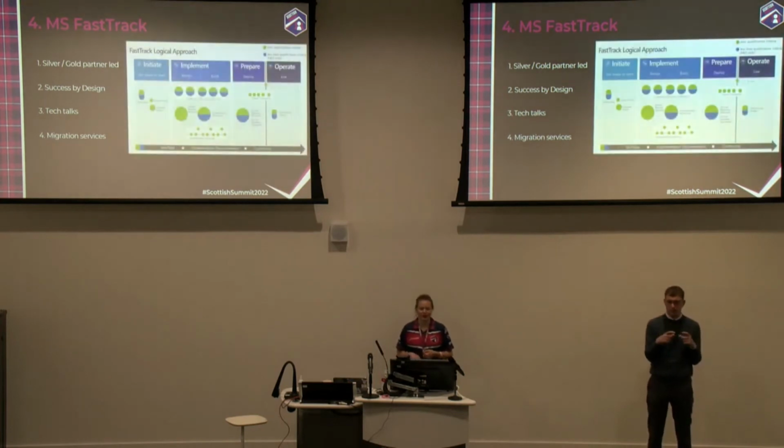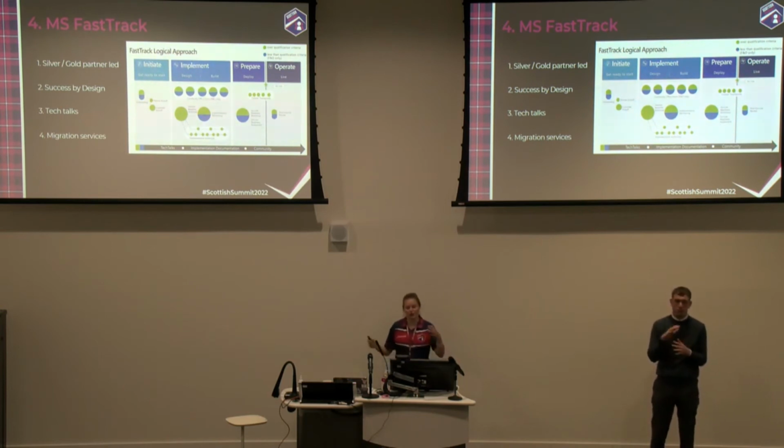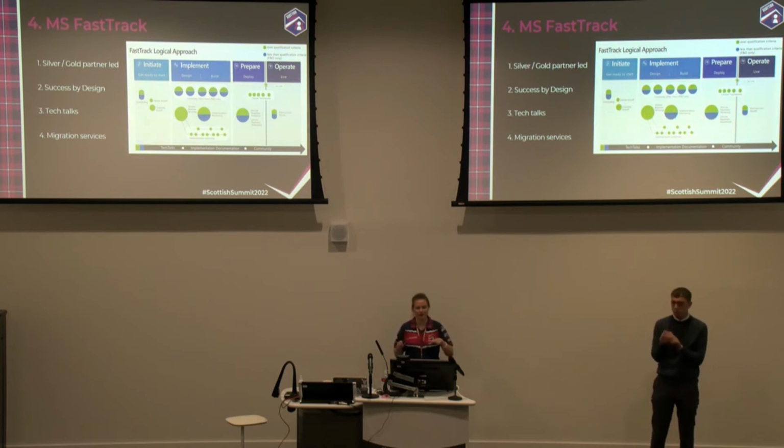And that is actually the process type that we went through. We had the initiate phase, the implement phase, the prepare phase, and the operate phase. The initiate phase is when we actually got in contact with Fast Track. We got the people, we made the initial introductions, we had the onboarding phase. We had meetings with both our partner and Fast Track to make sure that they were also aligned.